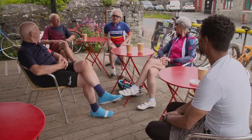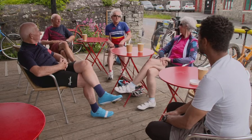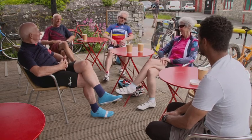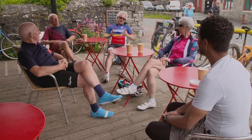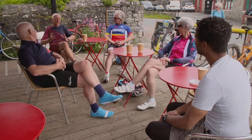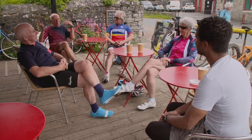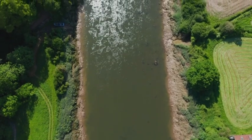We're very lucky, we live in a lovely part of the world, and lots of the roads around here are fantastic and changing through the year. So just the main run down through the valley between sort of Chepstow and up to Monmouth is fantastic. For me, I'm a mountain biker, so I ride a lot of the trails in this area from Chepstow to Monmouth, and well, basically they're endless.